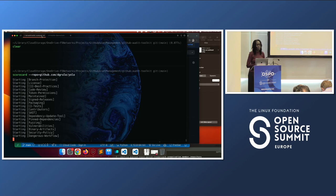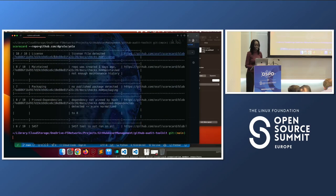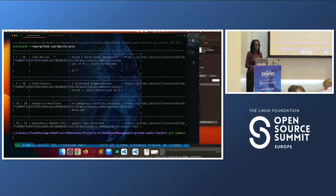It'll go in and run a bunch of different checks, like branch protection. Is there a license? Are you trying to get a best practices badge, which is another project under the OpenSSF? Do you have code review? Are you doing code reviews? Do you have some dangerous tokens going on? And it'll spit out an example here. And this is this project after we fixed it.